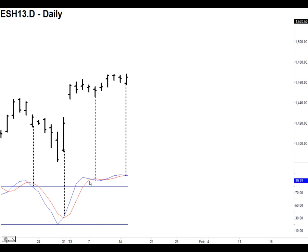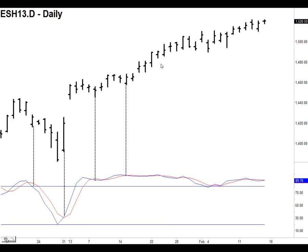So you would have sold here, and guess what? It continued to go higher. So we're still in the overbought area, and we're crossing over again. So let's sell some more contracts. And well, as we see, it continues to go higher and higher until ultimately you're probably going to get a margin call. You're going to have to sell your position for a nice loss here.